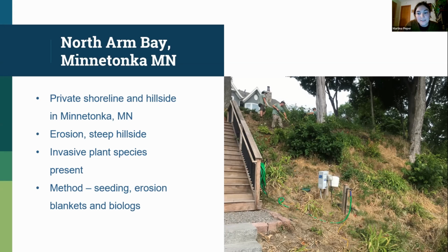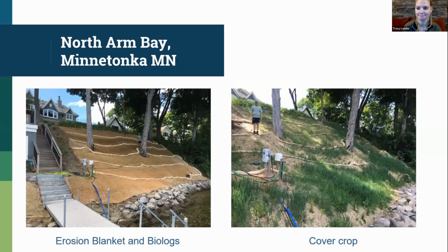Here's another example. This one is more of a hillside, and this particular site had a lot of invasive species present, nothing super desirable on the hillside. And our method for this particular site was doing a seeding and laying down some erosion blankets and biologs. So as you can see on the left-hand picture, there's what the biologs look like, as well as the erosion blanket to keep those seeds on the soil and prevent them from eroding down into the water.